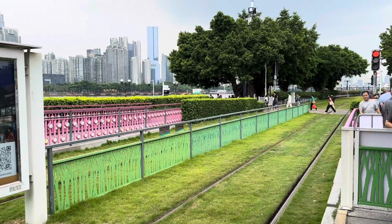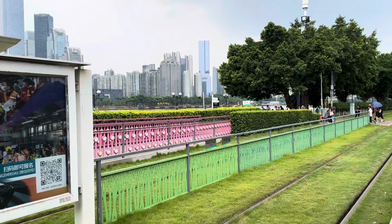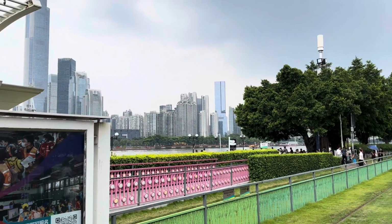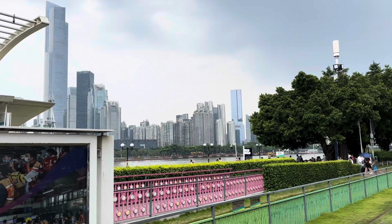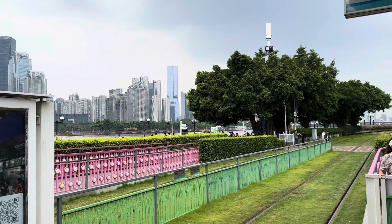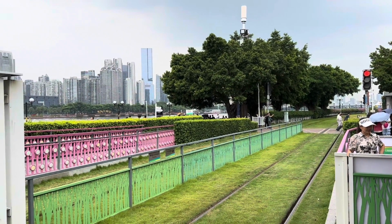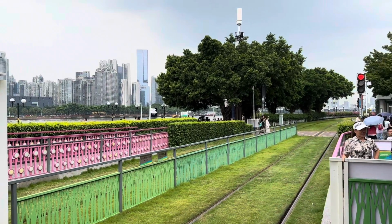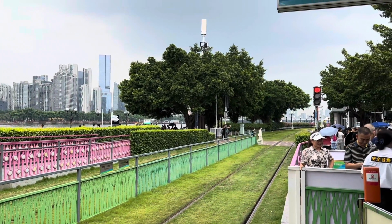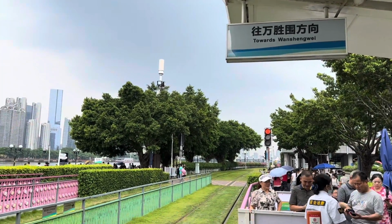These tracks here are for the Guangzhou Tram, specifically the Haizhu Tram, which goes here along the Pearl River. We're waiting for it to arrive. This tram is partly just for sightseeing because it goes right along the river near several interesting sites on the way to Guangzhou Metro.